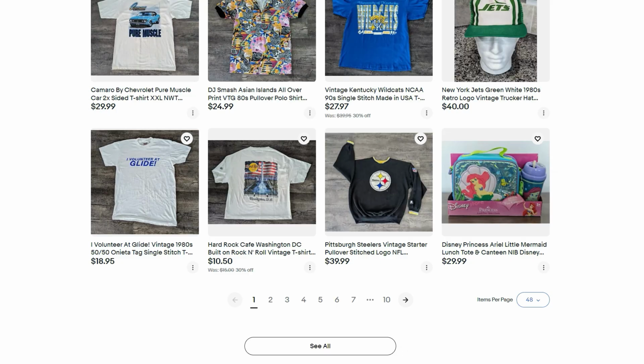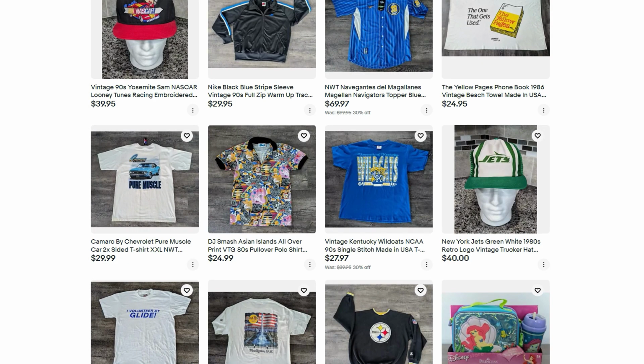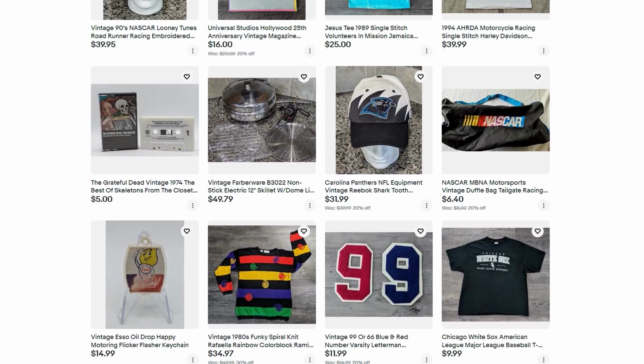Looks like a lot of clothing. Again, for anyone who's selling clothing or shoes, a lot of these pieces just take a long time to sell if they're just basic stuff. It just takes the right buyer. They have to want that size, that style, and want to buy something used.